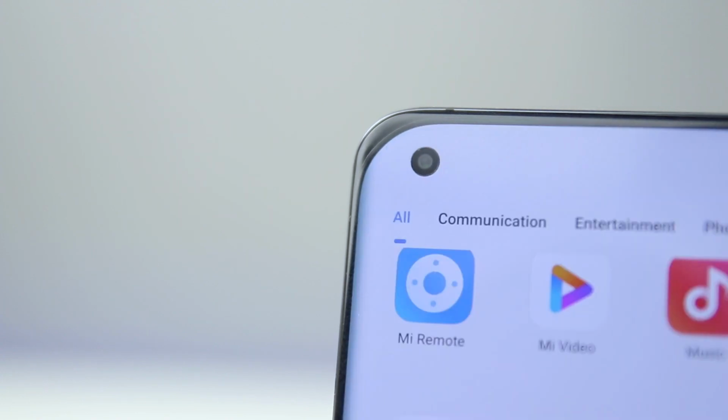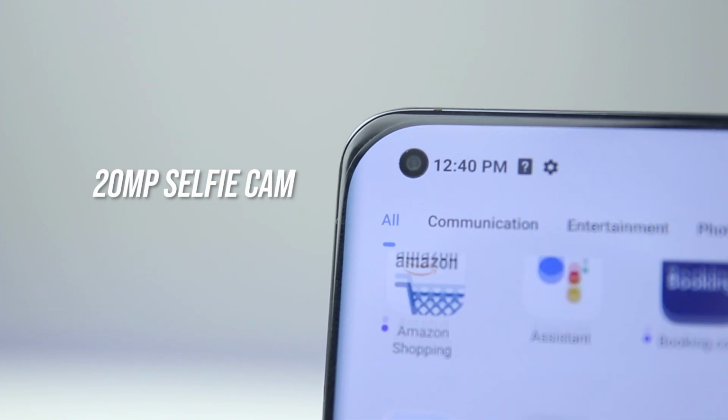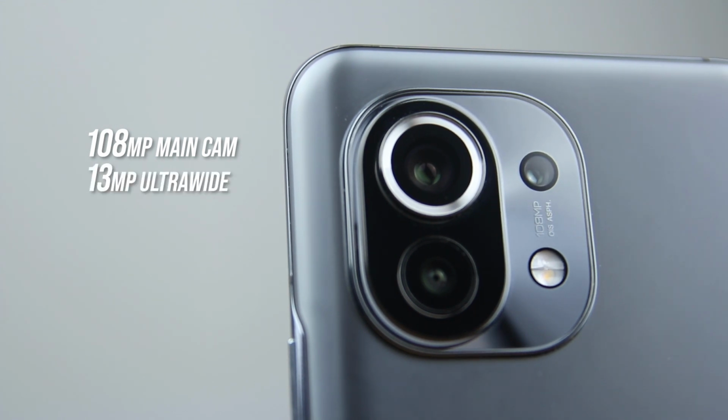Heading to the cameras, we get a 20 megapixel selfie camera inside the punch hole cutout on the top left of the display. And on the back is a triple camera setup that is equipped with a 108 megapixel main cam, 13 megapixel ultra wide, and 5 megapixel macro.